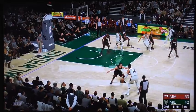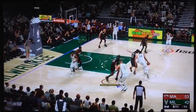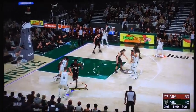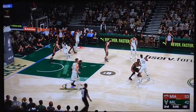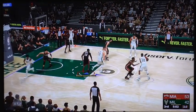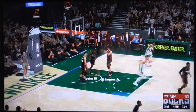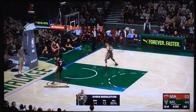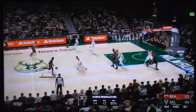Giannis outside to the wing. Six on the shot clock. Throws it up top, defended by Butler. And there it is for Middleton, on the higher ground here in this one tonight, shooting it well.